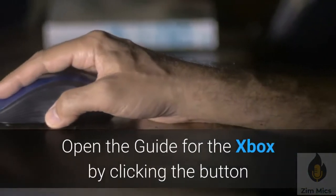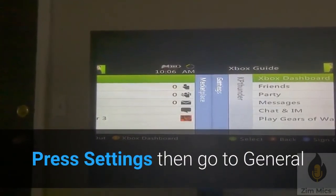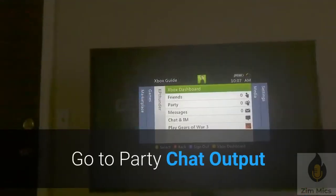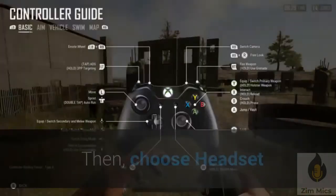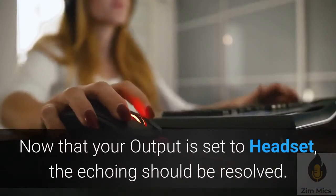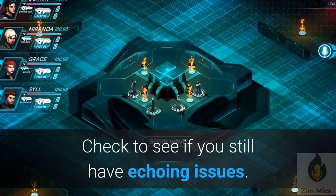Open the guide for the Xbox by clicking the button. Press Settings, then go to General. Click on Volume and Audio Output. Go to Party Chat Output. Then, choose Headset. Now that your output is set to headset, the echoing should be resolved. Check to see if you still have echoing issues.